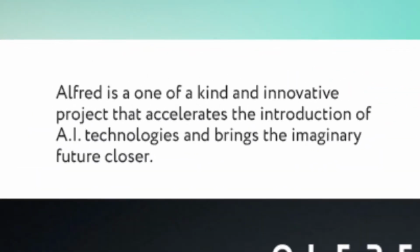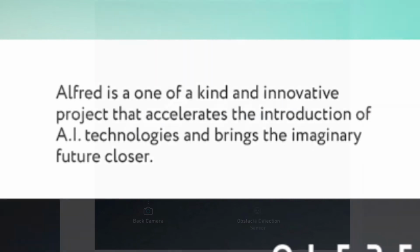And here we're going to see one of the more accurate things. It brings the imaginary future closer. In my opinion, the accent should be on that one word, imaginary. This thing, again, in my opinion, there's just no way in hell. But let's keep looking and see. Maybe I can be proven wrong.